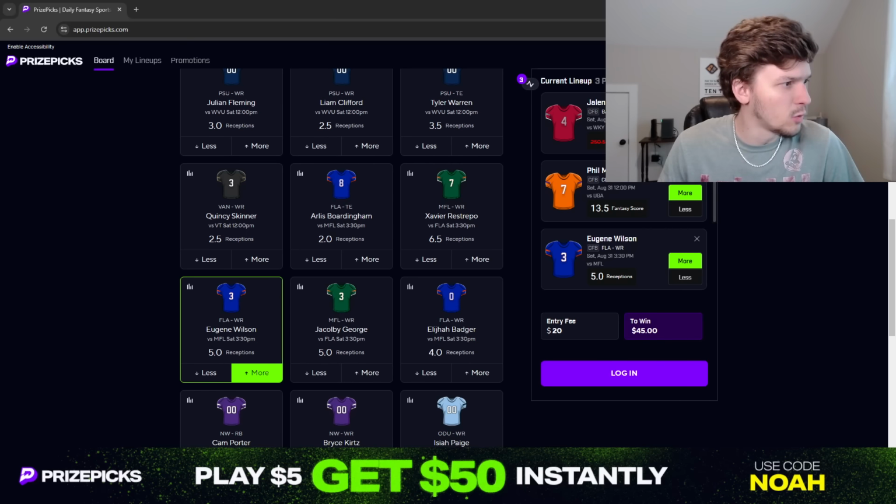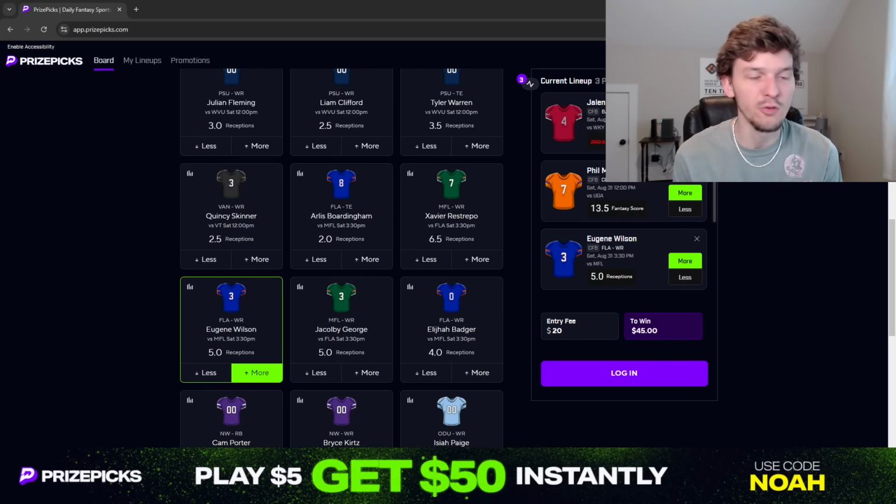Let's see, looking at the total for this Miami and Florida game, let's see if I can find it on the list. There it is. So it's got a 54.5 total, 2.5 point spread. So this is expected to be kind of a higher scoring game. It's expected to be a close game as well.